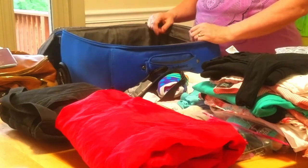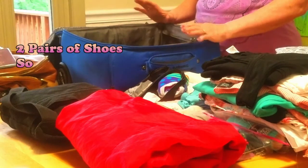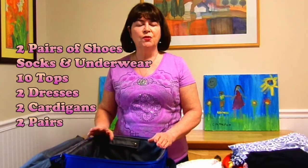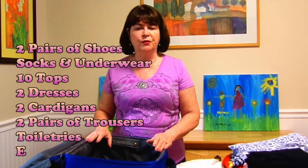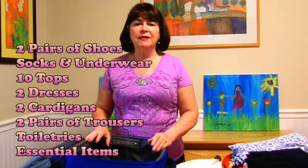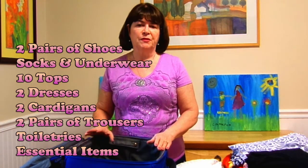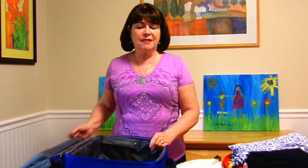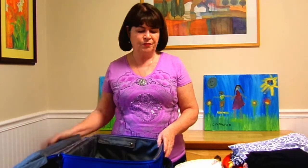I'm going to put in this little bag 2 pairs of shoes, all the socks and underwear I'll need, 10 tops, 2 dresses, 2 cardigans, 2 pairs of trousers, my toiletries and all other essential items. So watch while I show you how it's done. This is a standard small carry-on bag that will fit into any overhead compartment and maybe even fit under your seat if you need it to.